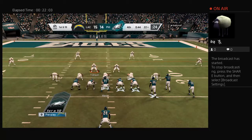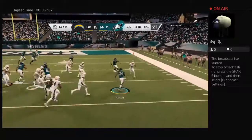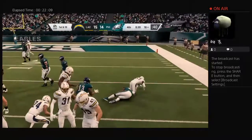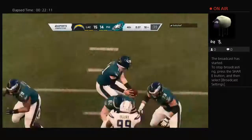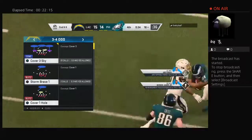Let's pick it up. It's out of time, guys. On first down, they run with Howard. So he got free of 1 tackle, but couldn't do a whole lot else. Yeah, give him 4 yards there. It'll be 2nd and 6.